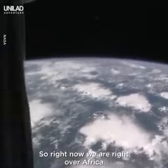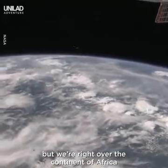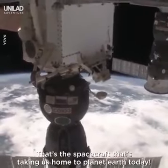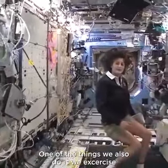There we go. Oh, right now we are right over Africa. It's a little bit cloudy, as you can tell, but we're right over the continent of Africa. Hey, what's that? I think that's a Soyuz spacecraft. That's the spacecraft that's taking us home to planet Earth today. Oh my gosh.